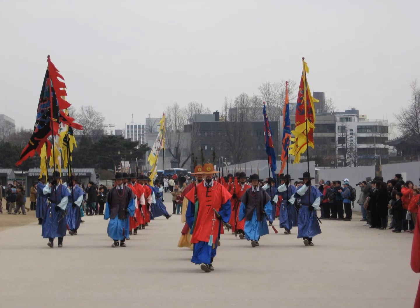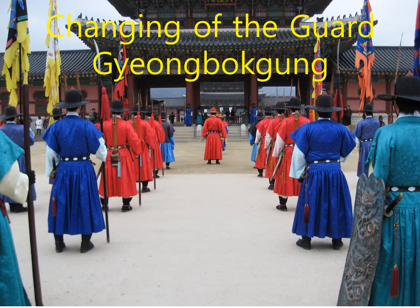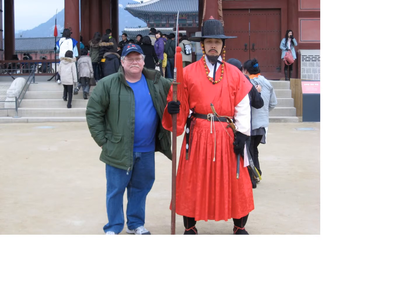Have you ever seen this before? This is the changing of the guard. Mr. Campbell took pictures of the changing of the guard at Gyeongbokgung. The new guard comes in to replace the old guard. They march to the step and the beat of the drummer. After the ceremony has finished, you can get your picture taken with the guard. He is wearing a Korean hat and a kind of tunic holding a spear.